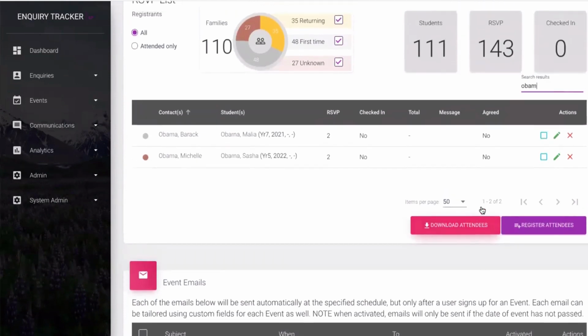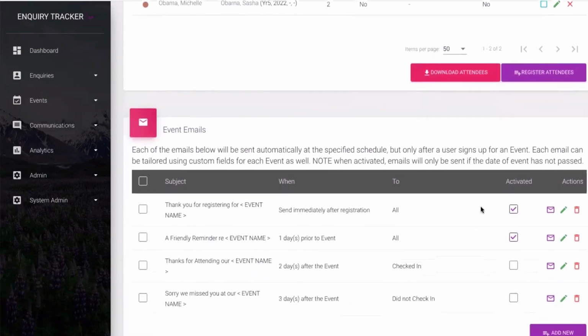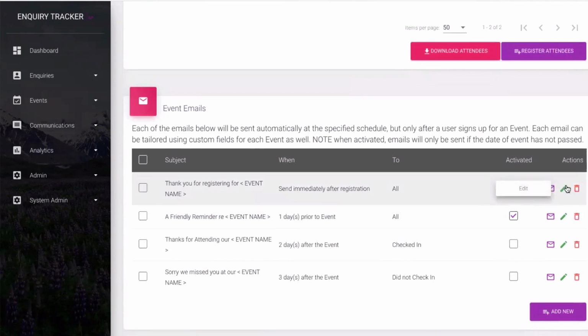So basically, when this person registered, called Barack, this record has been added to this event. A record has been created for the father, a record has been created for the daughter. As we scroll down the page, you can see he would have got a thank you for registering email, and this is what he would have received.